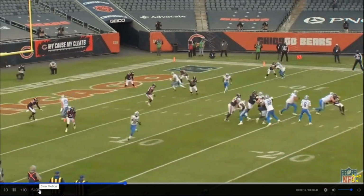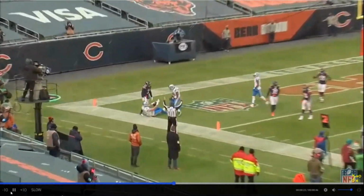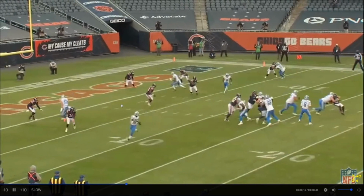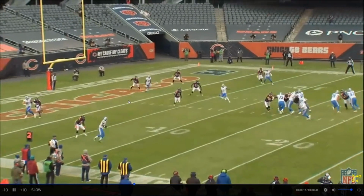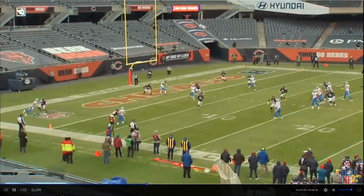So we got trips, out of shotgun. Stafford able to move the pocket. I mean, it ain't much you're going to do with those big tight ends. I mean, we had good coverage pretty much everywhere. Johnson being grabby, but not doing a bad job.